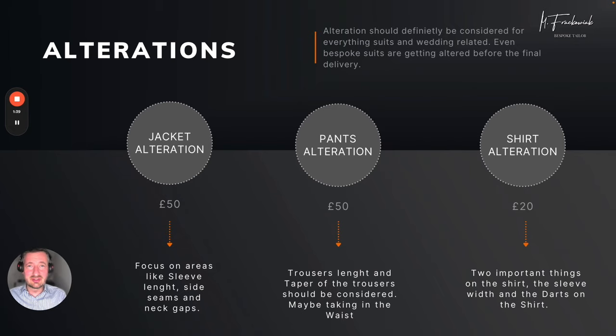50 quid on trousers, if anything, but that's probably even less, because usually you taper the trousers, maybe you do some little adjustments on the waist, and also shirt alteration, so you can go side seam, maybe some sleeve on the biceps or something like that. But if you are going to do it, this is the reason why you should do it.